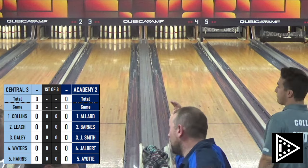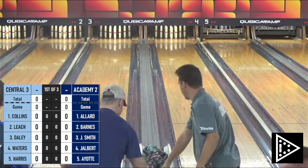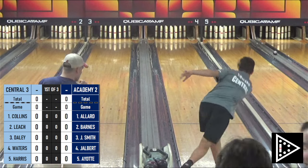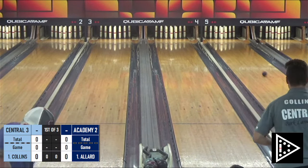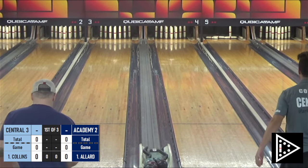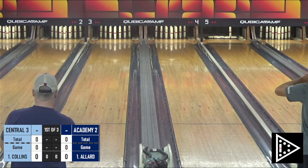The visitors today are Team Central 3, captained by Josh Daley, and the home bowlers here at Academy Lanes, Team Number 2, captained by Dave Godwin. Names you see on your screen, Charlie Collins and Dan Allard first up. For Central 3, Nick Leach, Josh Daley, Justin Waters, and Danny Harris to follow. And for Academy 2, after Dan Allard, Austin Barnes, Joe Smith, Tim Jalbert, and Jimbo Ayotte.